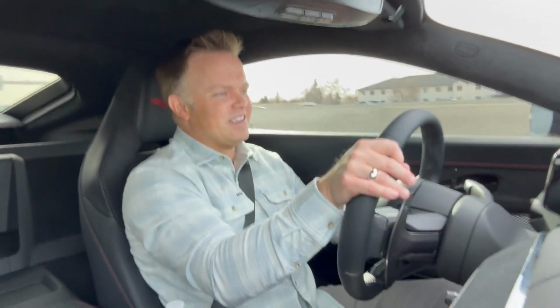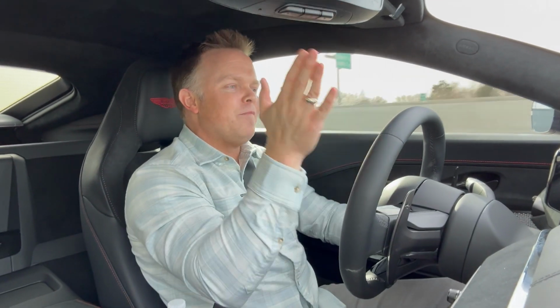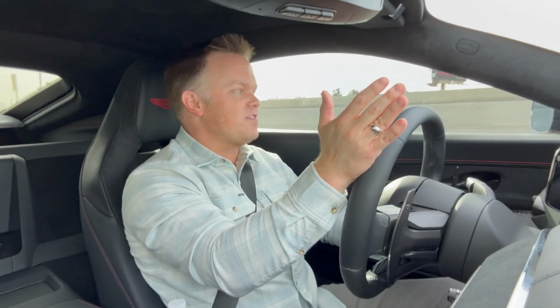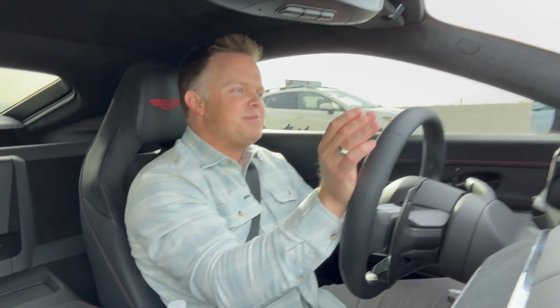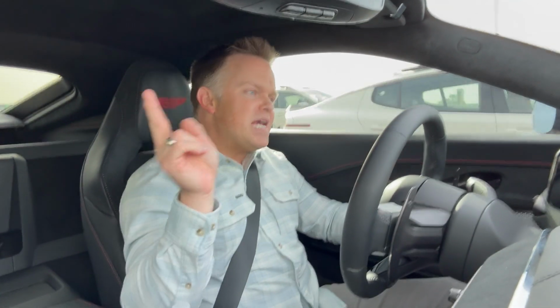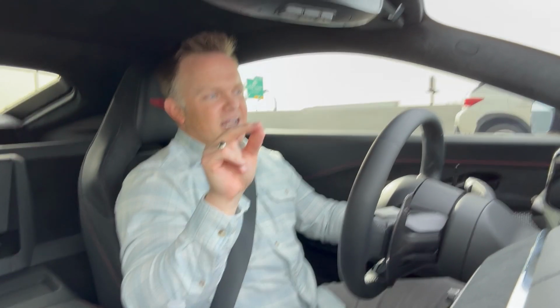That is so insane. It's just so fun, and it's not like it's out of control. It's totally doable. 650 horsepower, that's insane. That's way more power than anybody needs, right? But again, those times that you can, you're paying for that very special privilege of being able to dip into that top end of the power band where it just comes alive.